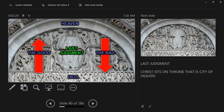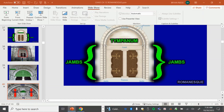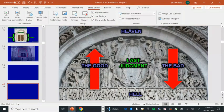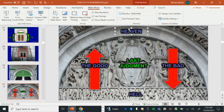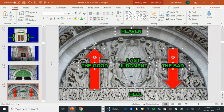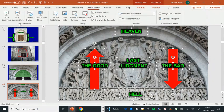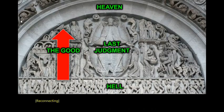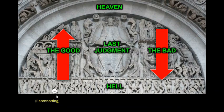In fact, I can do a little PowerPoint magic on this one. Control A, and we'll do home, delete. There we go. All right, that's better.